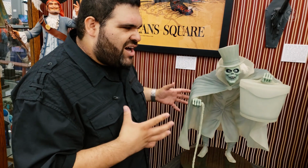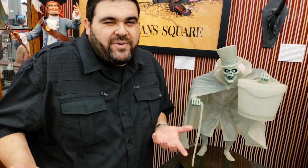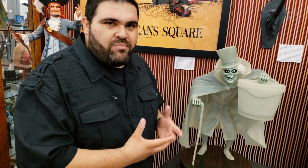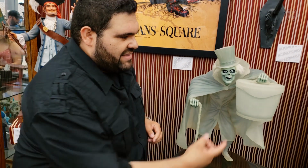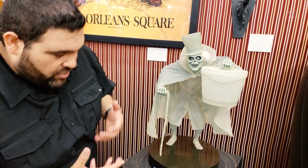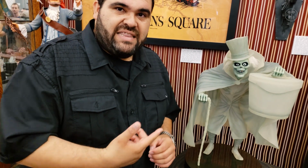Now, it's odd that there aren't many pictures or models of the original Hatbox Ghost from the Haunted Mansion. Nobody knows what happened to it. Tony Baxter might. I've heard stories, but who knows? But it's kind of amazing how it really resembles the current iteration of the Hatbox Ghost, aside from the fact that we don't see anything inside. But this is currently going for approximately $300 to $500. I wonder if I can slide this past my wife, because that would rock.